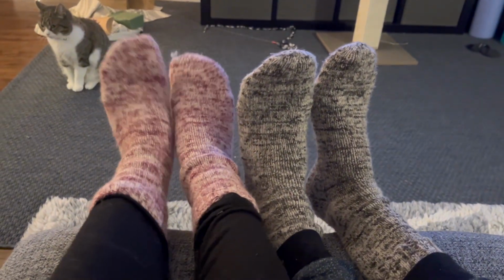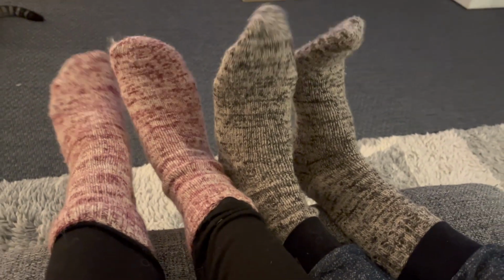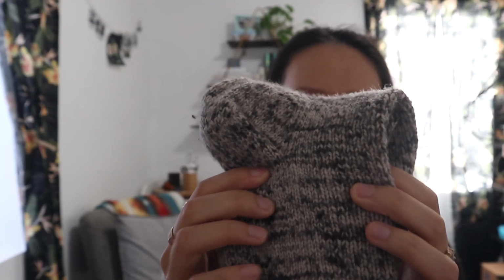I really love this Mondim yarn. It's super warm when knit into socks since it's 100% wool, and it's not particularly soft but also not itchy. It just feels like a really nice, sturdy, thick sock.